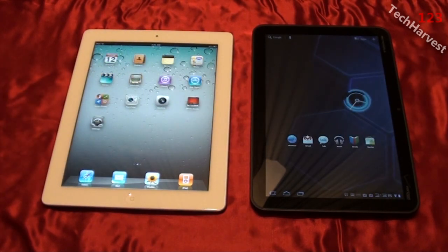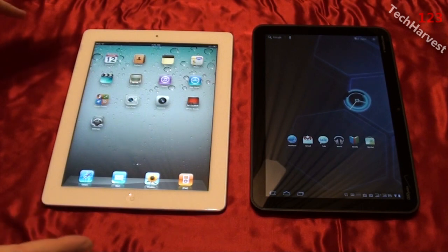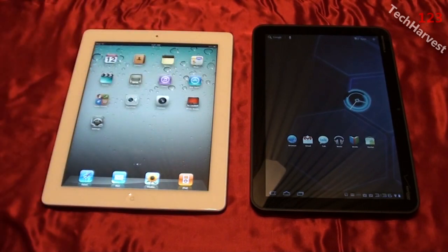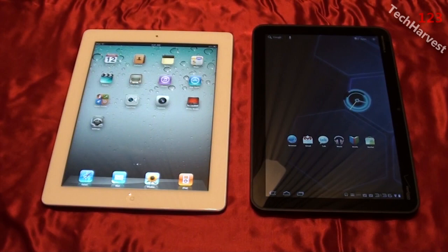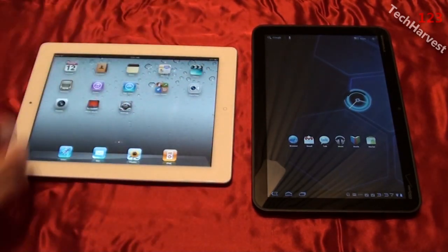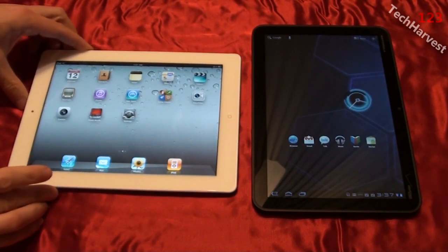Now, the first thing that you'll notice is that they're very similar in size, but the Apple iPad has a 4:3 aspect ratio. That is the same as your old television sets were, so of course it would be this way. That's the same aspect ratio as an old TV, the old tube TVs.